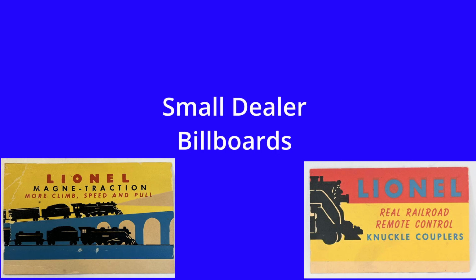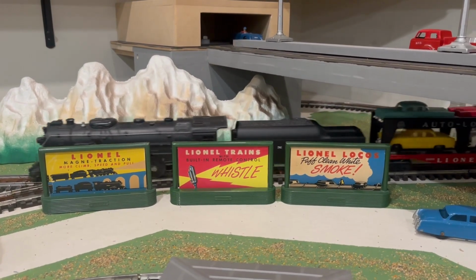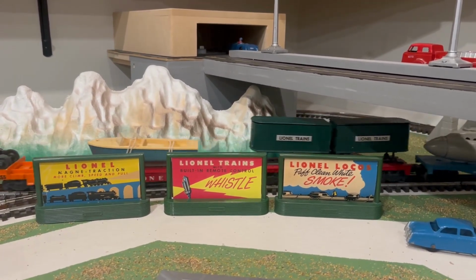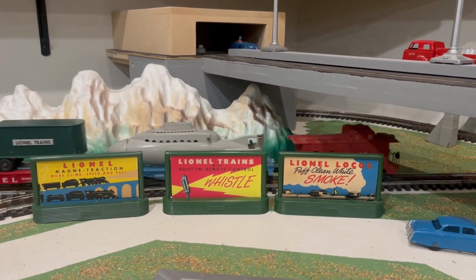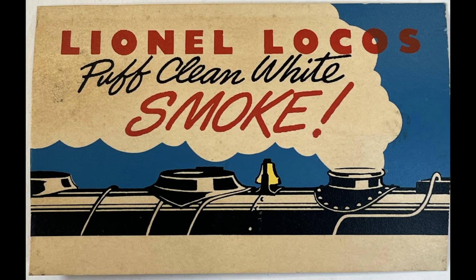The small dealer billboards. The collection of 4 dealer billboards that fit nicely into the green frames are typically found on some of the dealer displays. These were not distributed to consumers and are a collector favorite. They are as follows. Lionel Locos, puff clean white smoke. This billboard shows a steam engine's smokestack, billowing clean white smoke. Perfect for the dealer who wants to sell more smoke pellets.